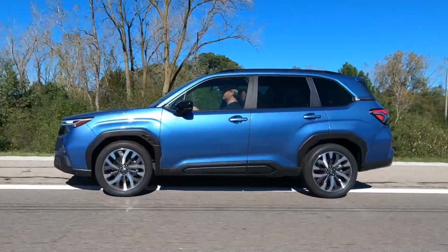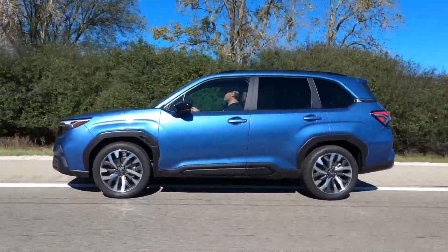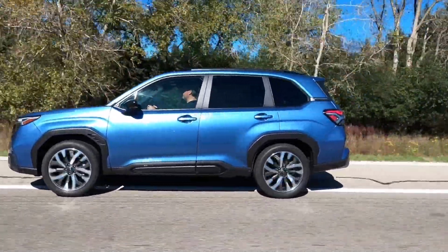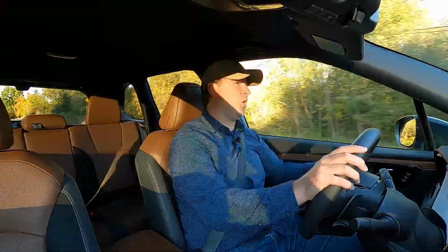That's helpful, that's useful. Yeah, I mean, this thing is not luxurious, it's not refined, and it's not premium quiet, but man, oh man, is it practical and really reasonably priced for what you get. I think that's going to be enticing for a lot of folks, especially those that live in the snow belt.